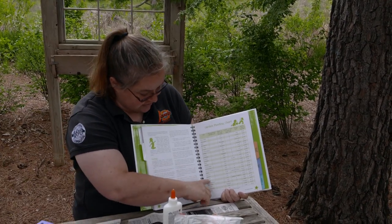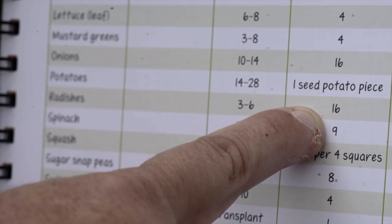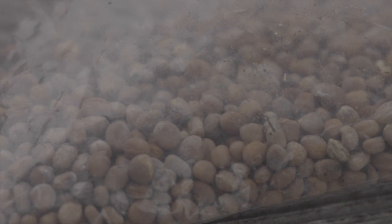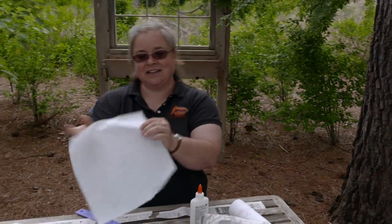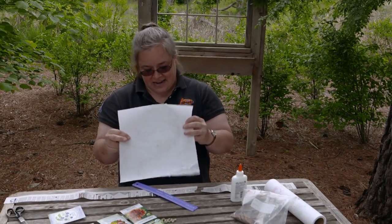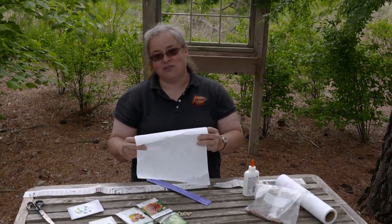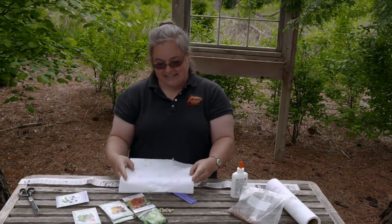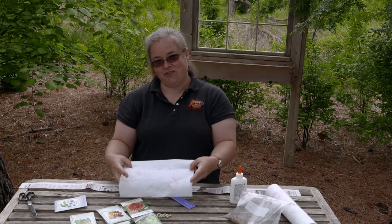So for radishes, 16 seeds per square foot. Well, the good thing is most paper towels are approximately a square foot, so that makes it easy. And if you've got like third graders and they're doing math and you're talking about fractions, you can talk about how are we going to space 16 seeds evenly in a square foot.